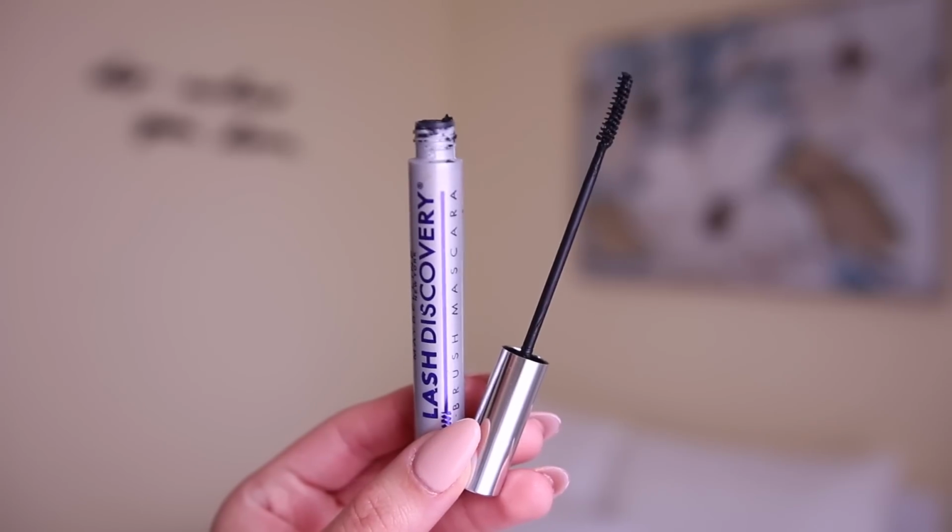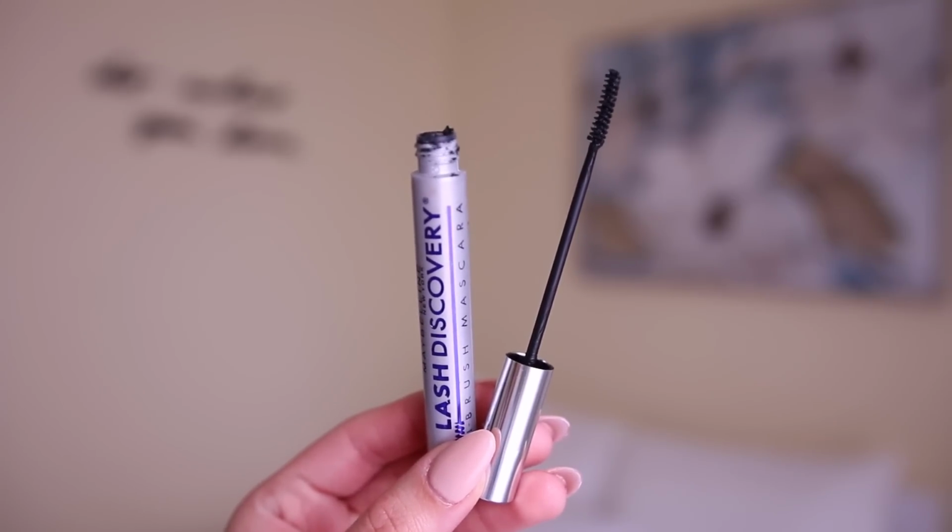Another mascara that I really like for the lower lashes is the Maybelline Lash Discovery Mini Brush Mascara. This has, like it says, a very tiny little brush, perfect for really lengthening your lower lashes, and it doesn't crumble and flake all over your face throughout the day, even in hot weather. This isn't the waterproof version, but I feel like it kind of is.